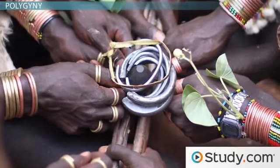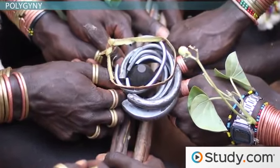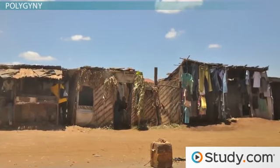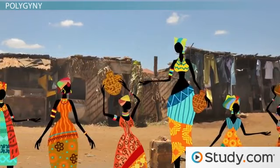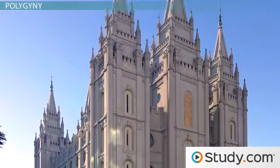However, it would be a mistake to think that polygyny only occurred in ancient times. It is still alive and kicking around the globe. For example, it's seen in the culture of the Luhya people of Kenya, Africa, as well as in parts of the Mormon faith of our modern world.